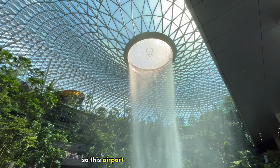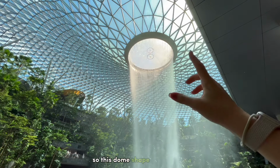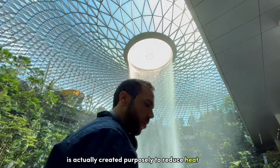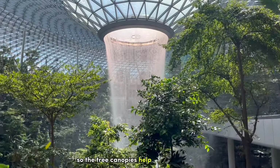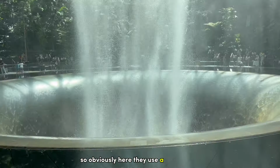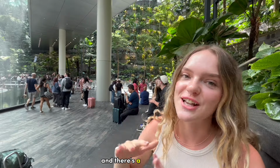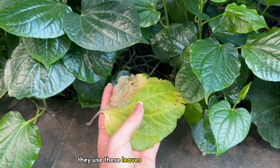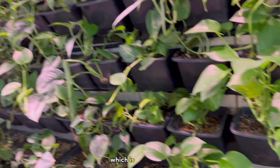So this airport is strategically designed to optimize sustainability. This dome shape that you see is actually created purposely to reduce heat gain and provide cold conditions with less emission. The tree canopies help to provide shade and create a cooler environment. Obviously here they use a lot of water, but this water is actually recycled and there's a lot of nature. All of the dead leaves that fall down, they use to turn into soil. So they try to recycle everything that they can here, which is really, really cool.